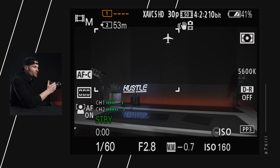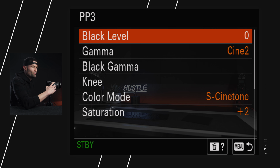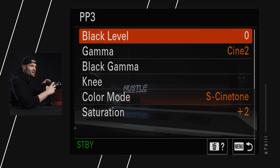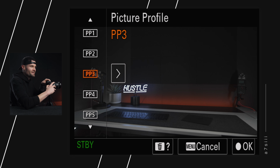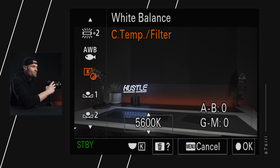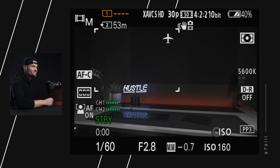And for this shot, I'm just gonna leave this stuff alone, but let's have my shutter at 1/60, my aperture at f2.8, ISO, let's keep it at 160. Picture profile, I'm gonna run my custom picture profile in PP3. If you missed that video, I'll link it up top. You can check that out if you're curious what picture profile I'm running for video. And for white balance, we're gonna lock that off at 5600.